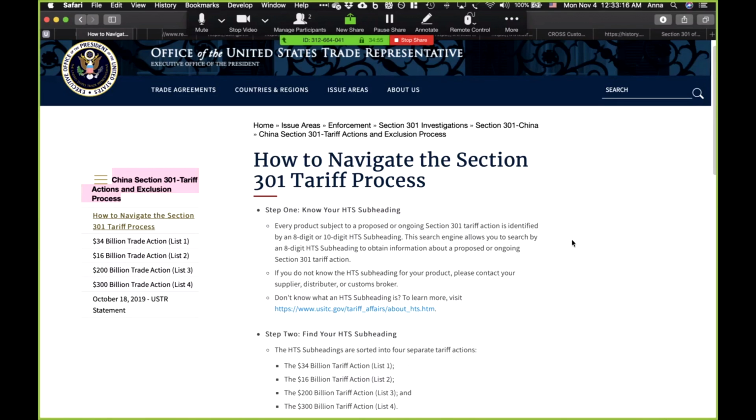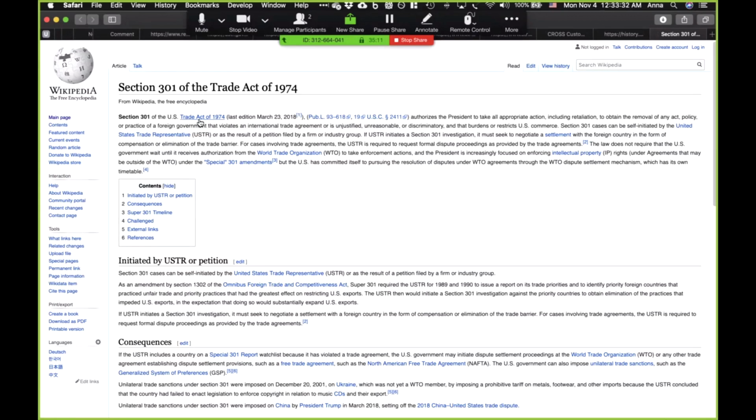So in this specific case, Trump's administration used Section 301, which is a specific aspect of the 1974 Trade Act, which authorizes the president to take all appropriate action, including retaliation, to obtain the removal of any act, policy, or practice of a foreign government that violates an international trade agreement or is unjustified, unreasonable, discriminatory, and that burdens and or restricts U.S.